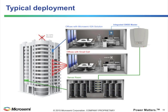So in terms of the typical deployment that you would consider in a building, the product doesn't need to be in the server room anymore, right? So we show the server room at the bottom of the slide. The product, the IGM, can be anywhere in the building, preferably not in the server room, so it gives you more flexibility.